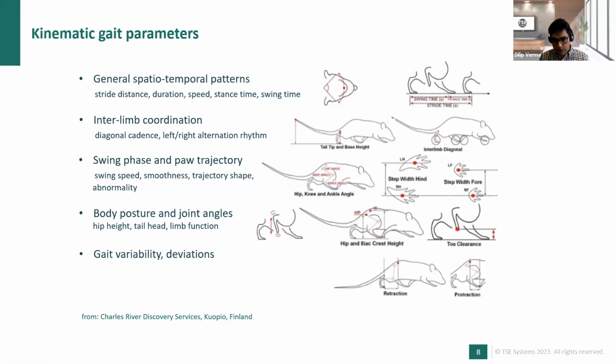Body posture, based on these anatomical parts as you can see here, such as the iliac crest height or the shoulder height, or the tail tip, can also be a marker to create parameters. There is also gait variability or deviations, for example retraction and protraction, which is calculated with the static anatomical point and the full retraction and protraction of the hind limb or the forelimb. So you can create more than 100 parameters for your study design.